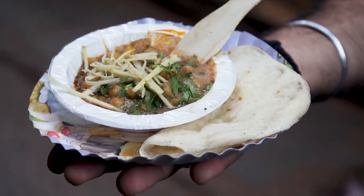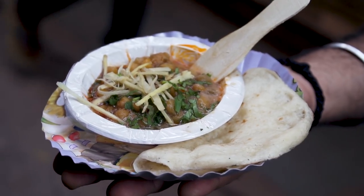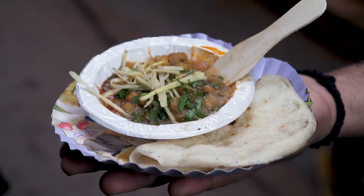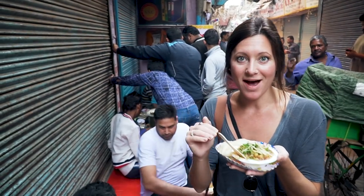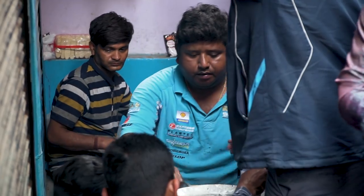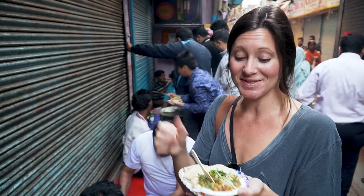So it's chickpea soup. It has cilantro, which is my favorite herb, and ginger, which is one of my other favorite toppings, and a very freshly made spread. The butter that we bought is on the bottom. So he takes the butter that you give him, he scoops it into the bowl, and then you mix it up yourself. This guy's just sitting on the side of the road with a pot of soup. All these people are surrounding him.